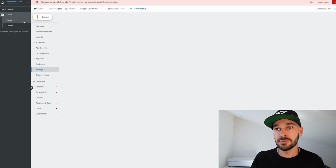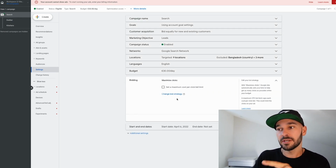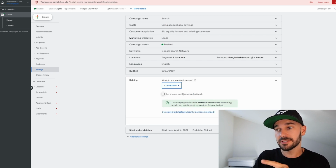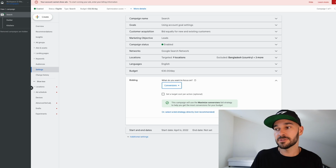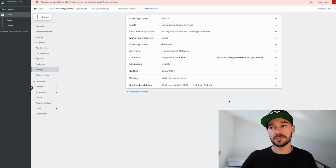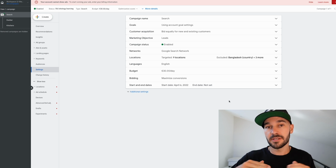Then what you're going to want to do is go into the ad campaign, go to settings, and change the bidding, right? That was the first thing I talked about in the beginning. You want to change your bid strategy from clicks to conversions, and that's the most important thing you can do so that it actually starts focusing on conversions. If you don't do that, all Google is going to do is focus on getting you clicks, but you want it to focus on conversions, because that's going to have it actually read the data it's getting and make decisions based on that data, okay?